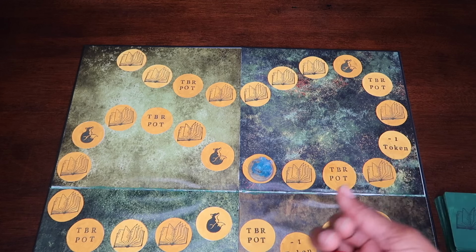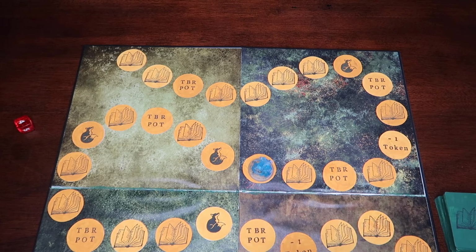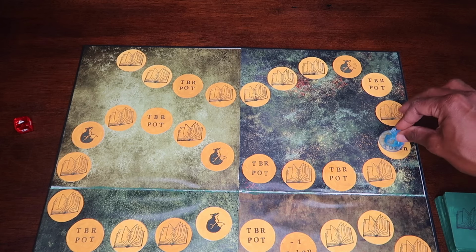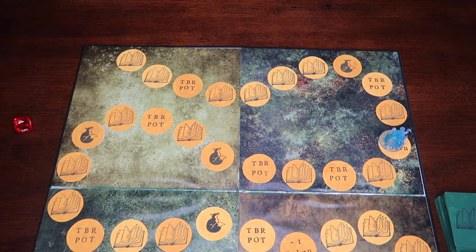Roll number 7. Oop, it's a 4. 1, 2, 3, 4, and we've lost a token. Excellent. Okay, roll number 7, we lost a book token. Obviously, since this is the first time I'm playing the game and I haven't earned any book tokens yet, that just means the first book token I earn this month, I'm gonna lose it. So that's sad. But again, that's one less book that I'm gonna buy. So ultimately it's a good thing, right?